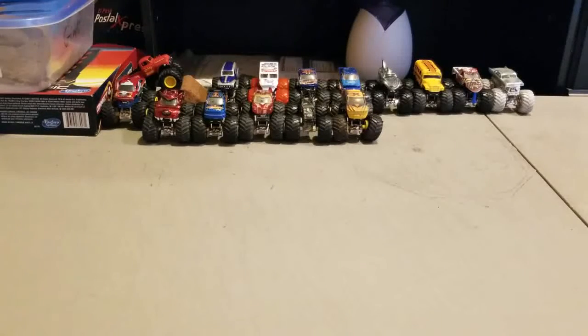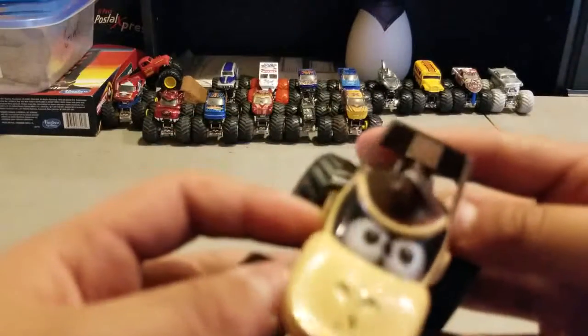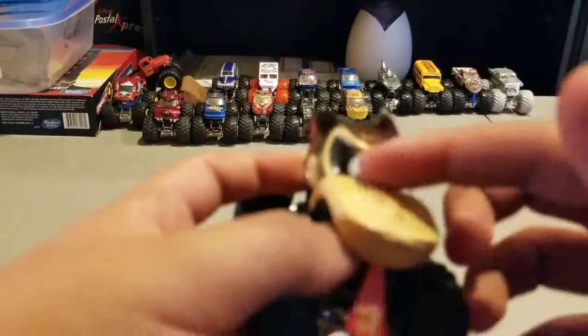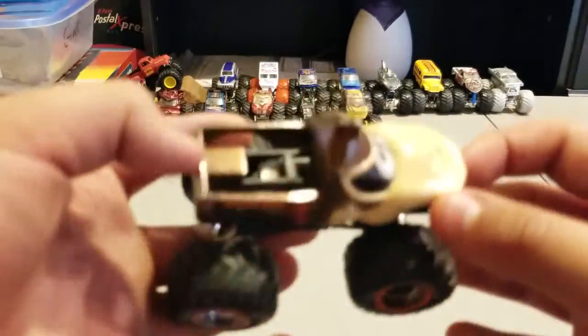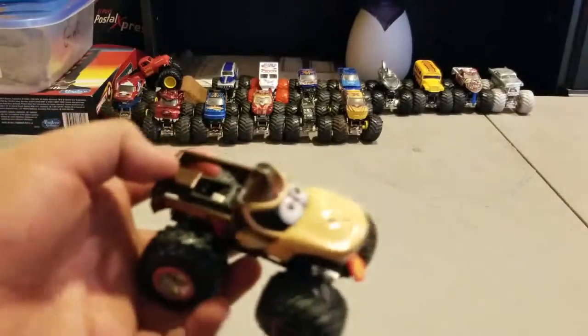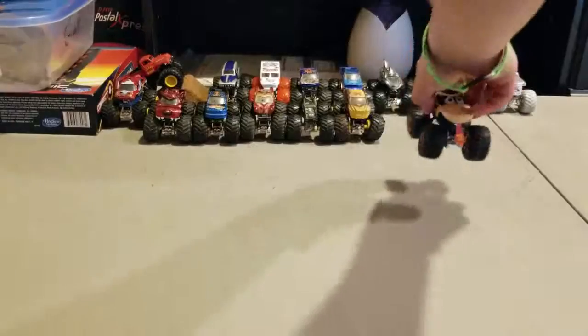Next one we have is Donkey Kong. I like the Donkey Kong because of how they have the eyes, which I wonder, how do they even see? I like it. I like the nose there too, and the little mini tie that says DK.